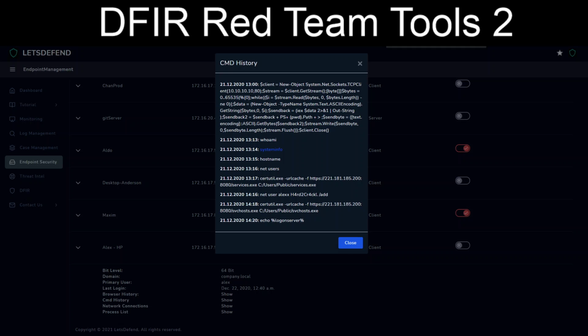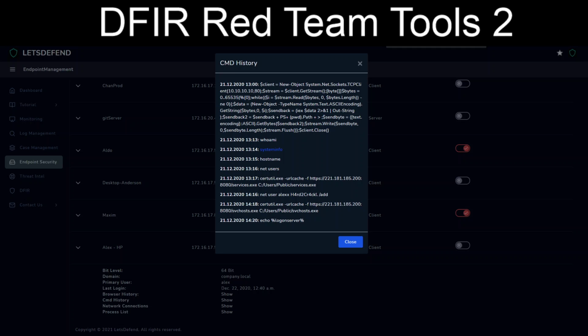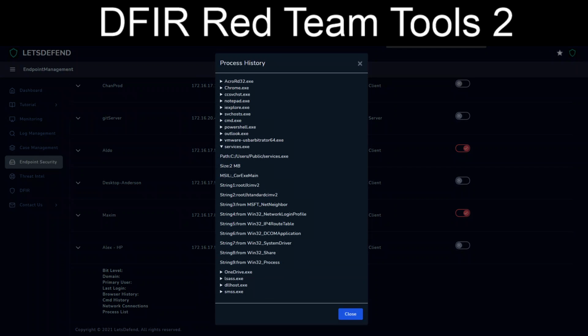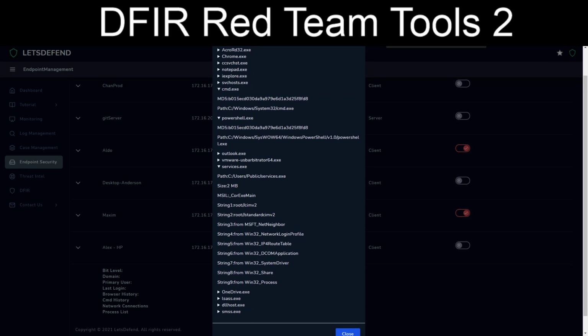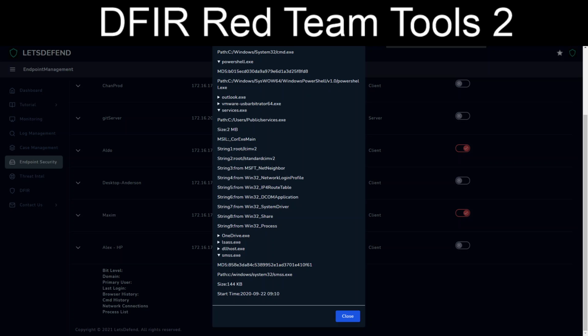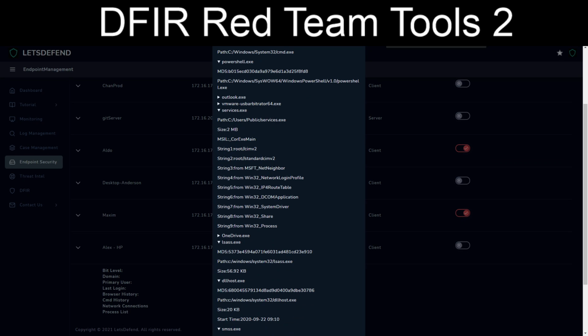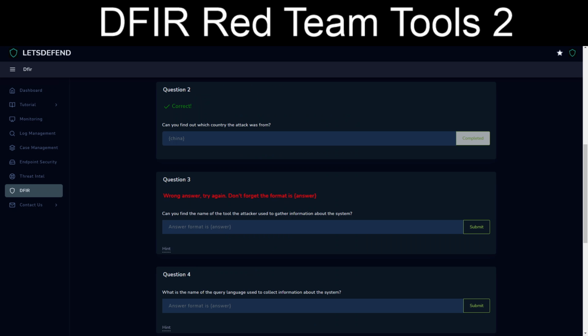Ten, ten, ten, ten on port 80. Wish we never saw any sort of communication like that. I really figured it would have been systeminfo, but. Share process. That looks suspect as all hell. Maybe.